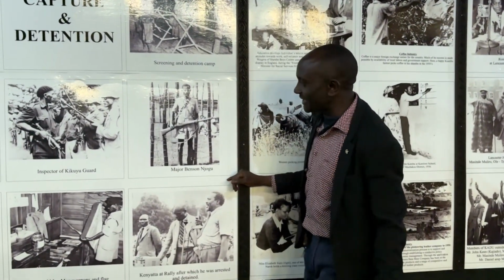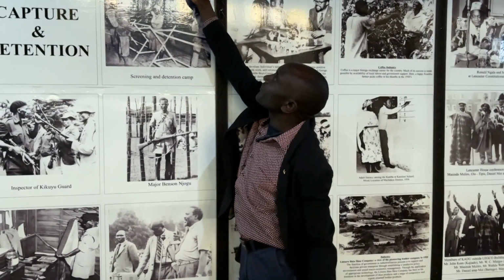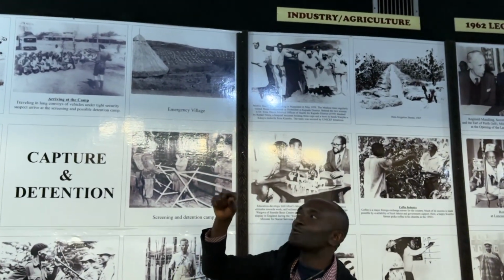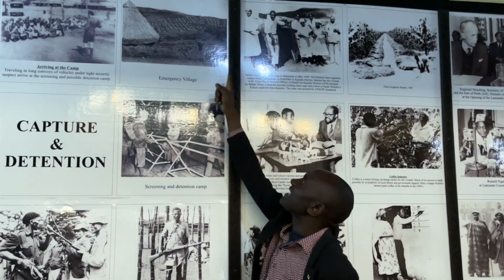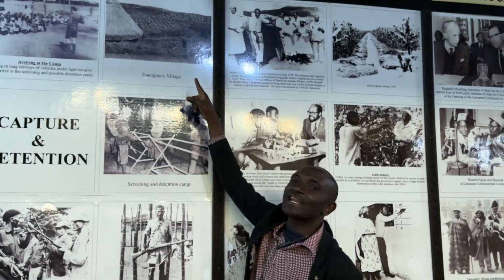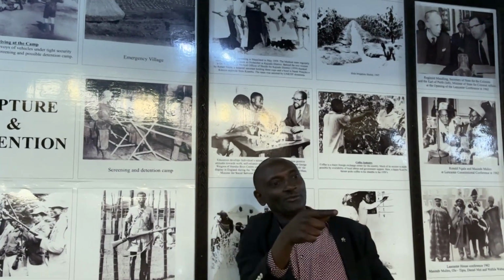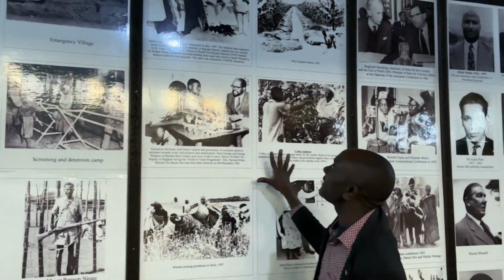Are we together? So you can see emergency villages, people, women who are not allowed to stay in their own homes because their men were fighting in the bush. So they created a general village and they dug a very big hole so that it could not be accessed. This is where I was telling you women participated. They were carrying githeri and they put in that, what did we say, hot pot, and they take to the men where they are fighting in the bush.